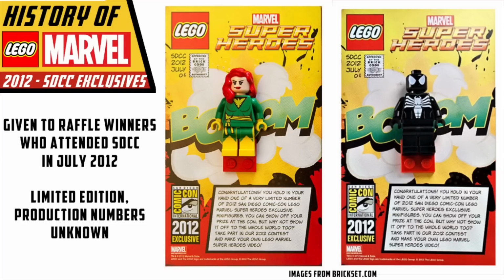And to finally round out the year, there were two San Diego Comic-Con exclusive minifigures. One was Jean Grey, the Phoenix, and the other was Black Symbiote Suit Spider-Man. Now, these were produced in limited edition production numbers, which are still unknown to this day. I've heard anywhere from 1,000 to possibly like 2,000, but the numbers are vague on these things. We just know that they're very rare and very limited.